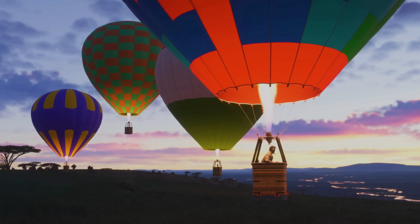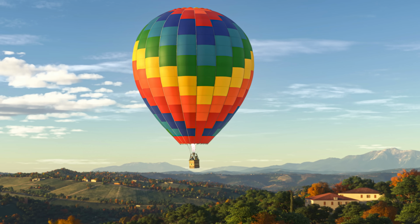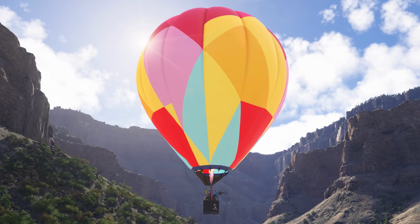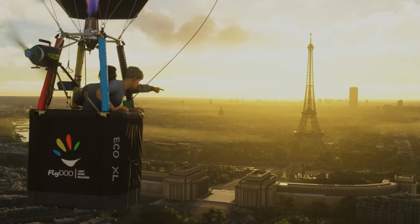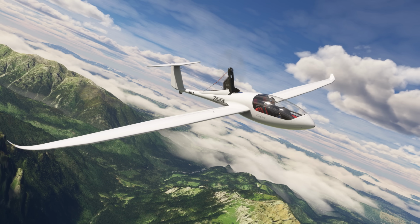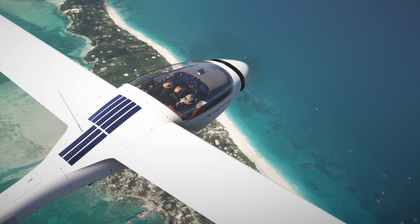New to Flight Sim 2024 are balloons. They are fully simulated and perfect for digital tourists or those lacking knowledge of how to fly a plane. You have a couple to choose from, the standard hot air balloon and a balloon with a propeller from Dutch company Flydoo. There's the motor gliders too, the Pipistrel Taurus and the luxurious Stemme S12G.